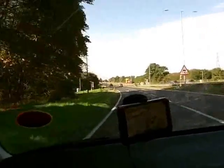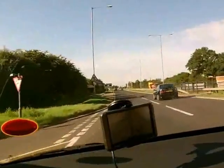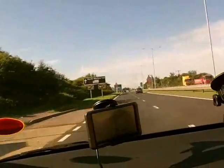Background and back that way. Have we? Oh, I see. Fourth exit and back round. Oh, right. So is that the way it works? Back round again. Yeah.